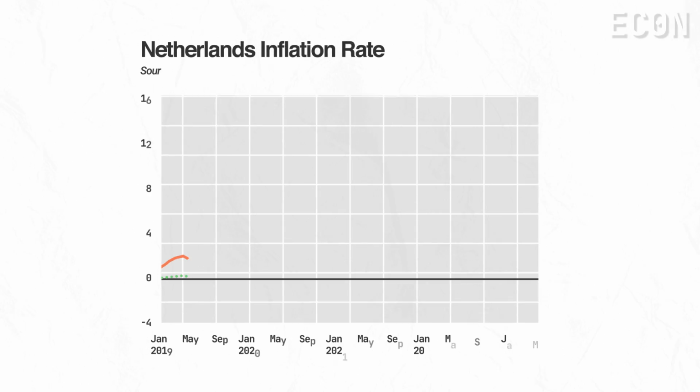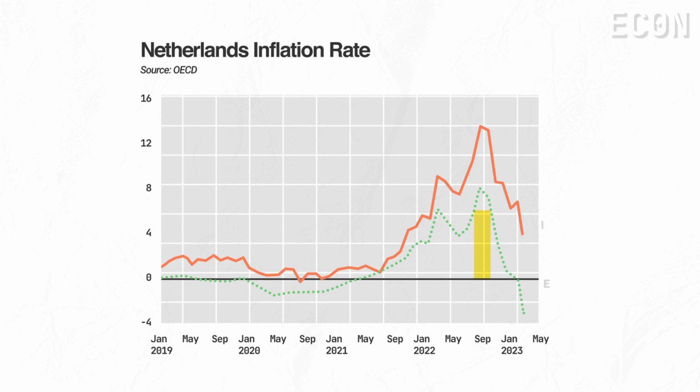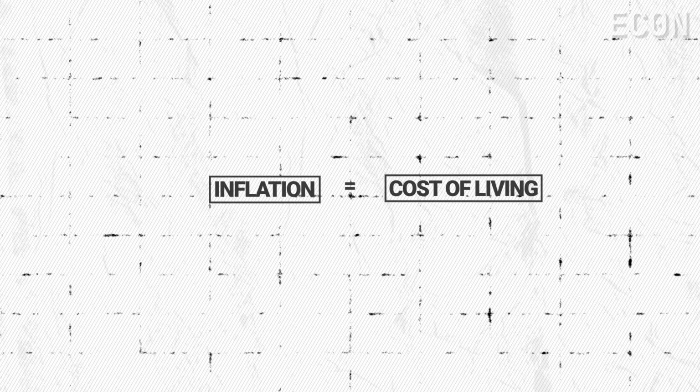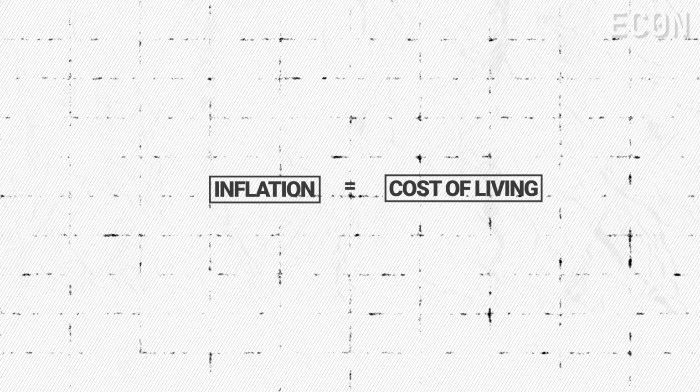In September 2022, the Dutch economy experienced the highest inflation rates compared to other Western European countries, hitting 14.5%. While it's currently on the decline, the core inflation rates remain stubbornly high. People often use the phrases inflation and cost of living as if they were synonymous. But they are not the same, although they're closely related.